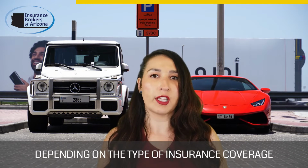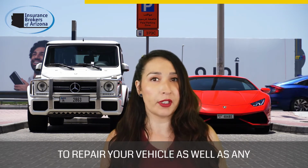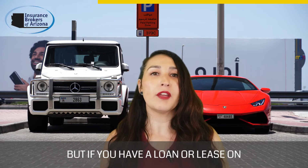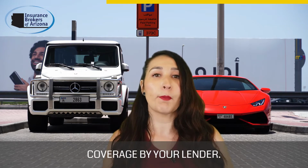Depending on the type of insurance coverage your auto policy has, it may be able to help with the cost to repair your vehicle, as well as any medical expenses if there were any injuries sustained. Collision coverage is optional, but if you have a loan or lease on your vehicle, it's most likely required to carry this coverage by your lender.